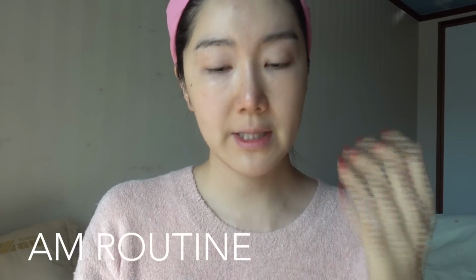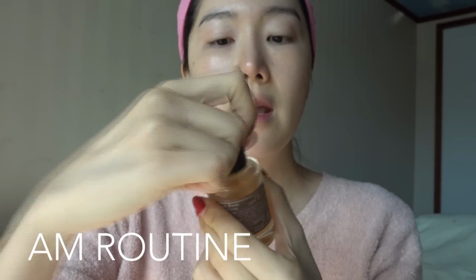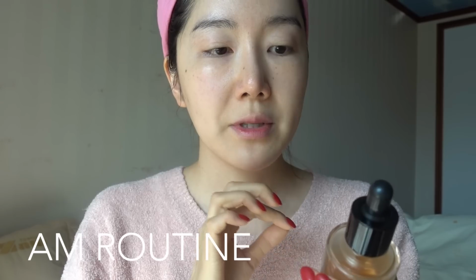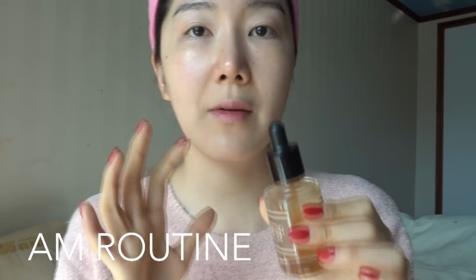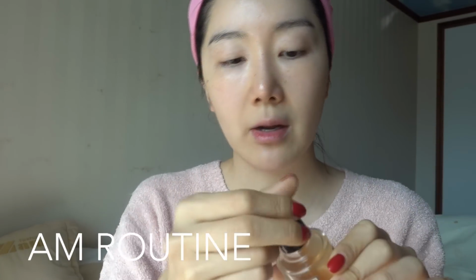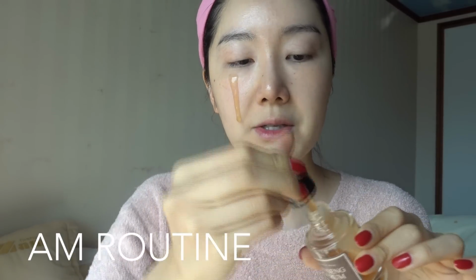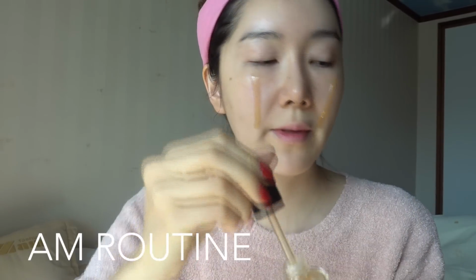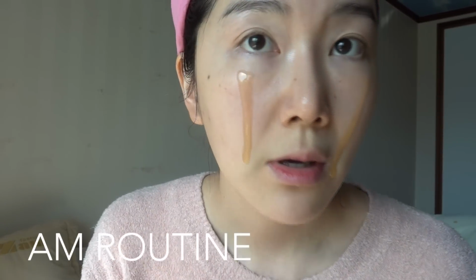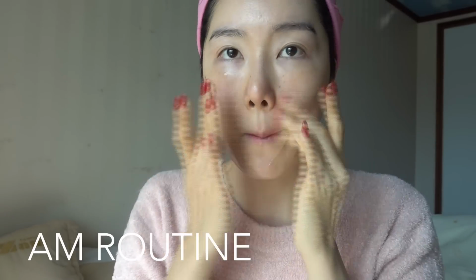And then for serum, I am using Ginseng serum from I'm From again. Really important that you choose a serum that's very hydrating, because you don't want to put a thick layer of moisturizer on for this routine. So I'm actually gonna put a little bit more than I would. So about 2 pumps like that, 2 full pumps.